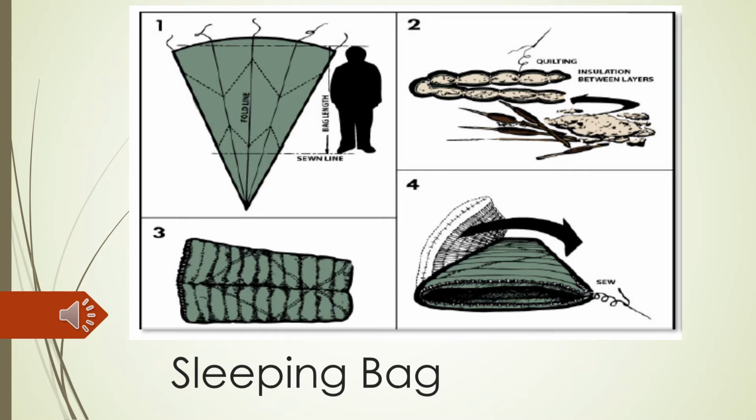A sleeping bag can be improvised by using 4 gores of parachute material or an equivalent amount of other materials. Figure 13.3. The material should be folded in half lengthwise and sewn at the foot. To measure the length, the IP should allow an extra 6 to 10 inches in addition to the IP's height. The 2 ridges can then be sewed together.